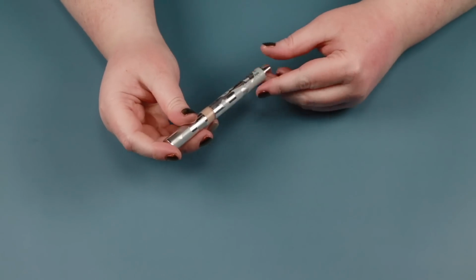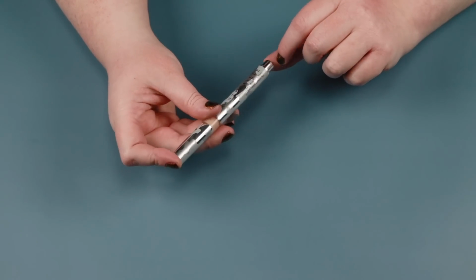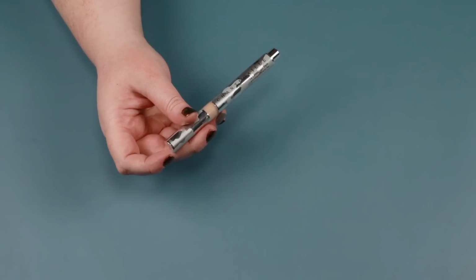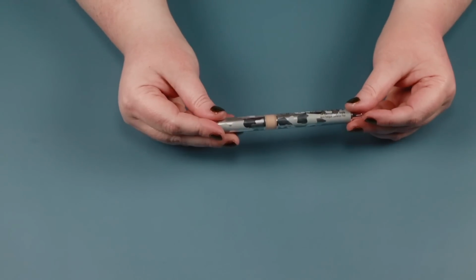But I think when I did use this frequently, I didn't mind it. But I don't think this is a concealer I would probably pick up in terms of high-end concealers. I feel like there are better ones out there, like the Tom Ford one. But yeah. Forgot about her.